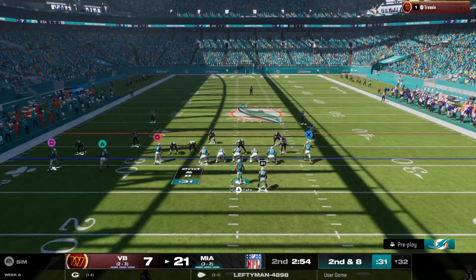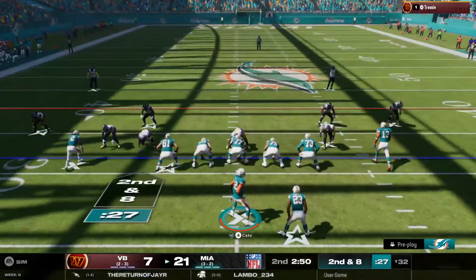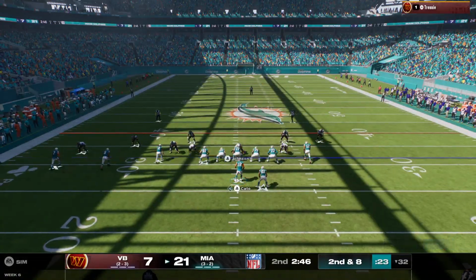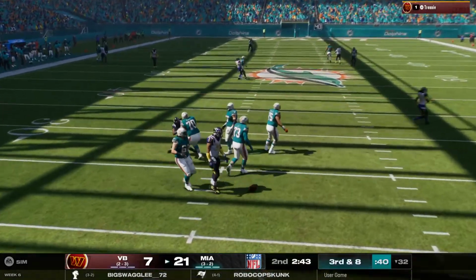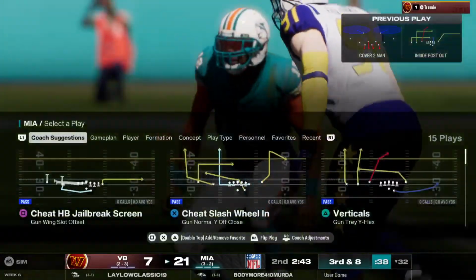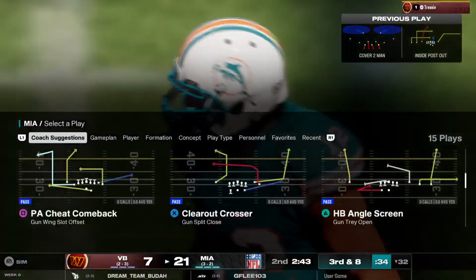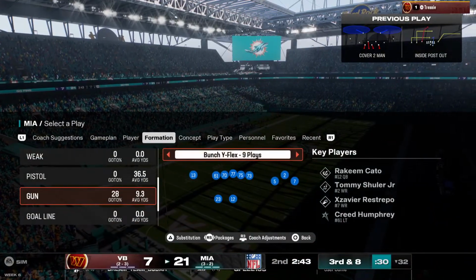Ready, ready. Hit as he throws, and it is incomplete. Just couldn't deliver that one the way he wanted to. Not really sure if there was much there anyways. We do know it'll be third down.